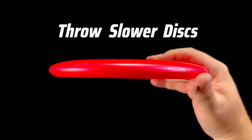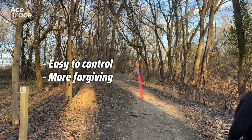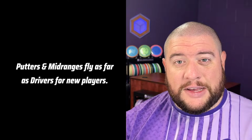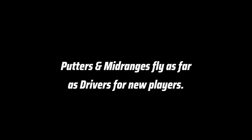Some advice that I've heard given to newer disc golfers more times than I can count is to throw slower discs, like putters and mid-ranges. And there's multiple reasons that's good advice. They're easier to control, more forgiving, and tend to teach better form. But one of the other reasons I hear is that when you're new, putters and mid-ranges will fly just as far as your drivers. In fact, that's advice that I have given myself. But is this actually true?